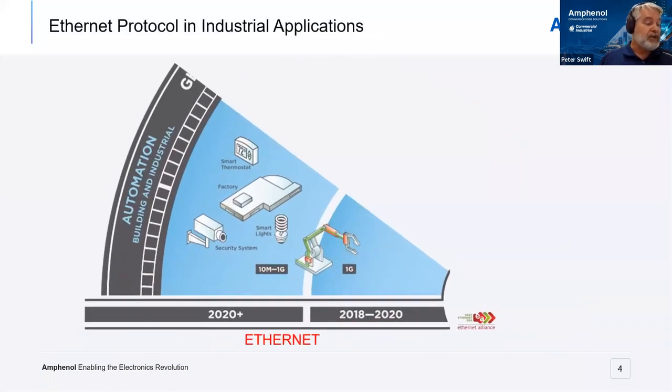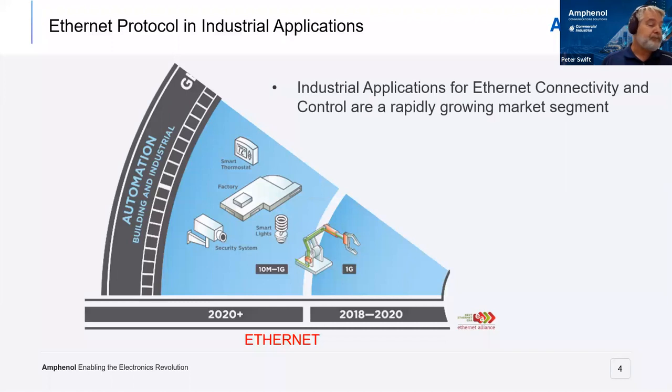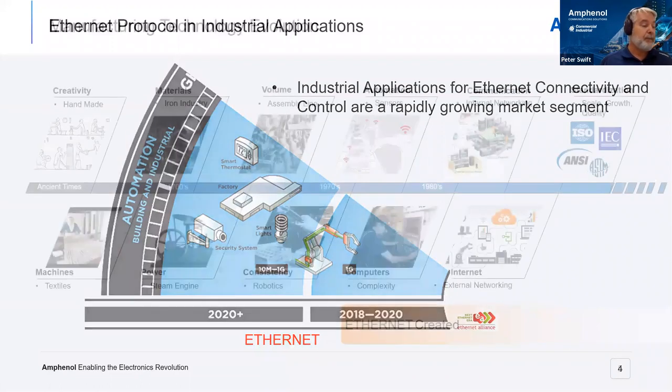The industrial automation and building automation space operates at the lower end of the spectrum, up to 10 gigabit Ethernet, and the Ethernet adoption in this market has been relatively slow, mainly because automation processes and equipment themselves have not been particularly demanding in terms of data rate. However, Industry 4.0 is changing this, and the rapid and widespread adoption of industrial Ethernet standards is enabling the development of a whole new class of smart devices, equipment, and systems.